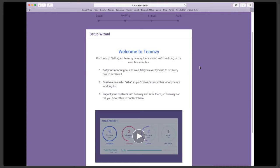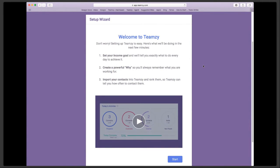So first step will be to set your income goal. What Teamzy is going to do, based on the income goal that you have for yourself, is tell you exactly what to do every day in order to achieve it. Because ultimately having a goal is only one part of that, folks. It's important to have feasible milestones so that you can achieve your goals. And that's what Teamzy is going to do. And it's going to do all of this for you super quickly and easily in the background without you having to reinvent the wheel, for lack of a better term.